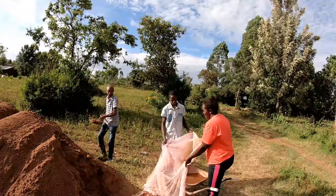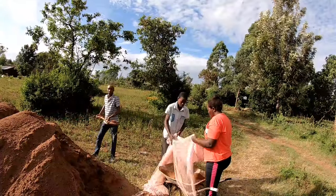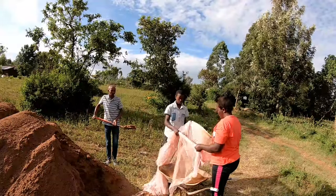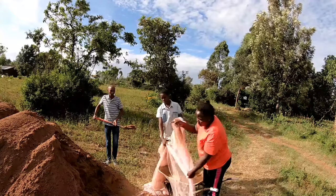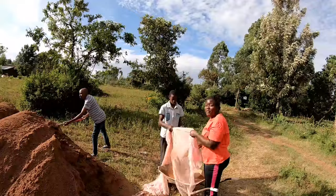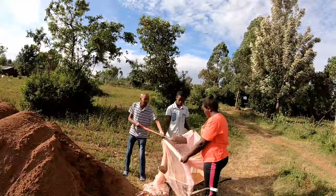So we are sieving sand using a net, an old net, of course. You should not sieve with a new one. So this is how we are doing it, guys. So still we fill this hole full wheelbarrow, guys. Stay tuned. You don't want to miss everything, guys. Yeah, this is how we are doing it today, guys, and we are really enjoying, especially me. I'm enjoying what I'm doing, guys.